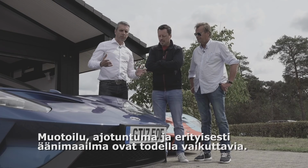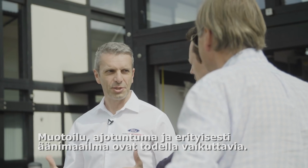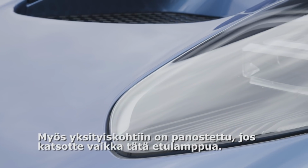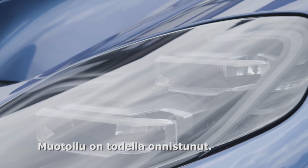Well, first of all, the shape of it, how it drives, the noise is tremendous. It's just really, really nice. But also the details, if you look at the design for the front lamps, for instance, that's for me a beautiful execution of the design.